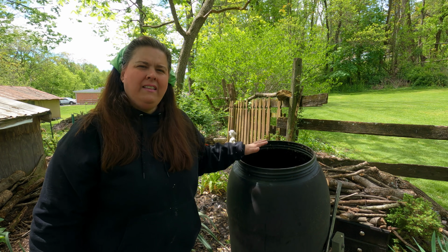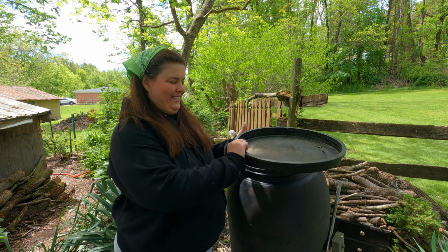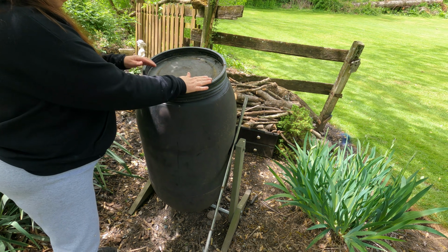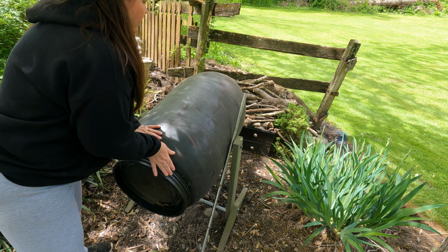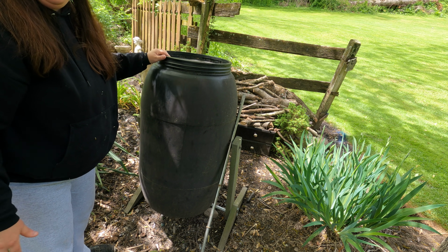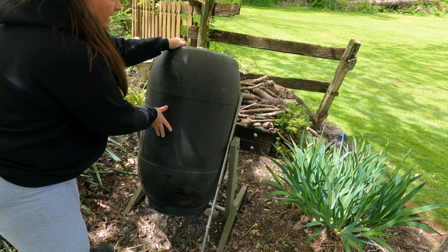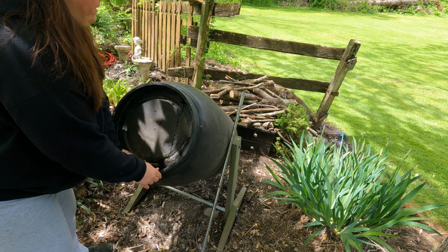You can still buy these compost bins online. A friend gave it to me 11 years ago. Every time you fill it, you give it some turns. Now, since we had some trees taken away, I will be getting more sun here, which is nice, because you want it hot. The heat will help break down everything.